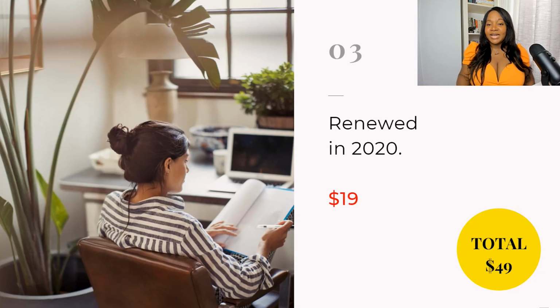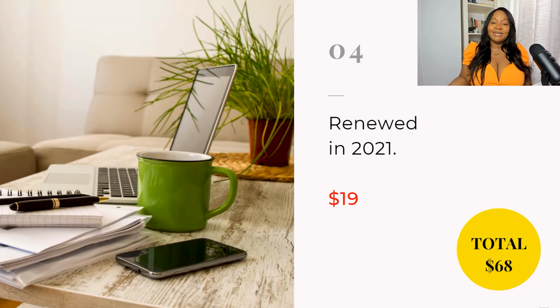Now, I renewed it again in 2020. I still hadn't sold it. It was another $19. So the total cost of actually owning this domain was now up to $49. In 2021, you see it right here. The more you hold on to a domain, the more the cost is. But hold on to the end because I'm going to show you if it's worth it or not.